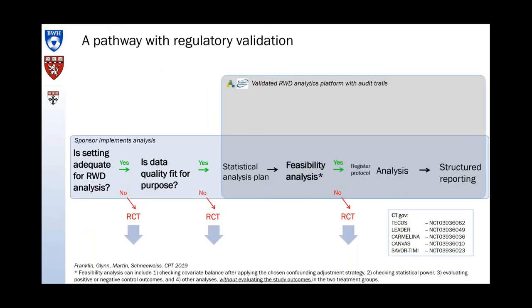So we have developed a process with the regulator. Regulators love processes. It's really mind-boggling. They have a process now with certain points where we can abort the process and say, look, don't go any further with these database studies.